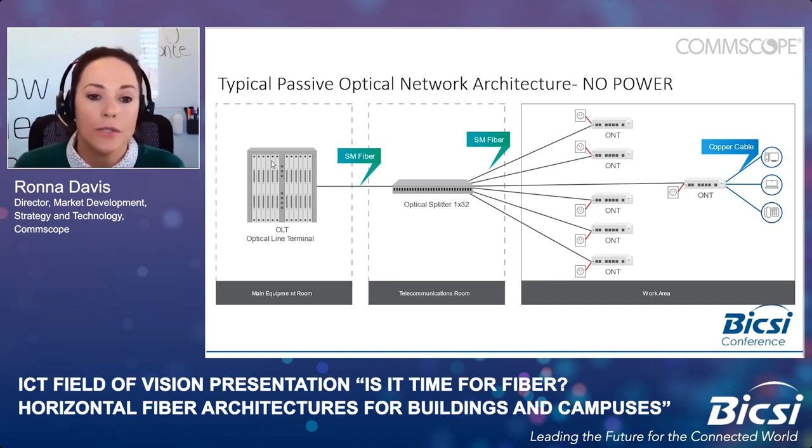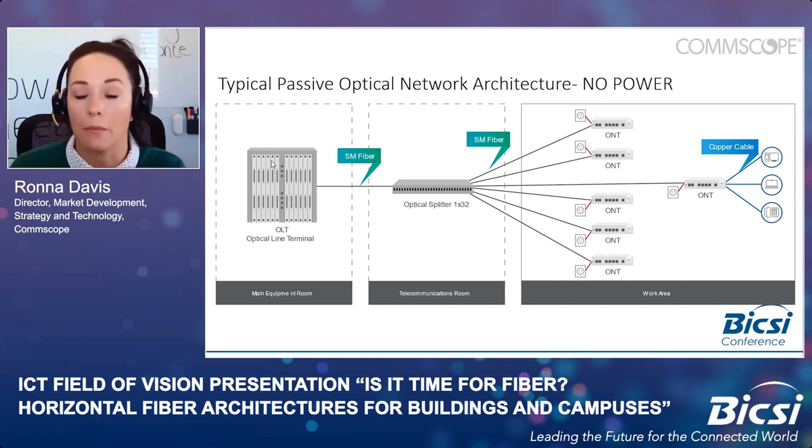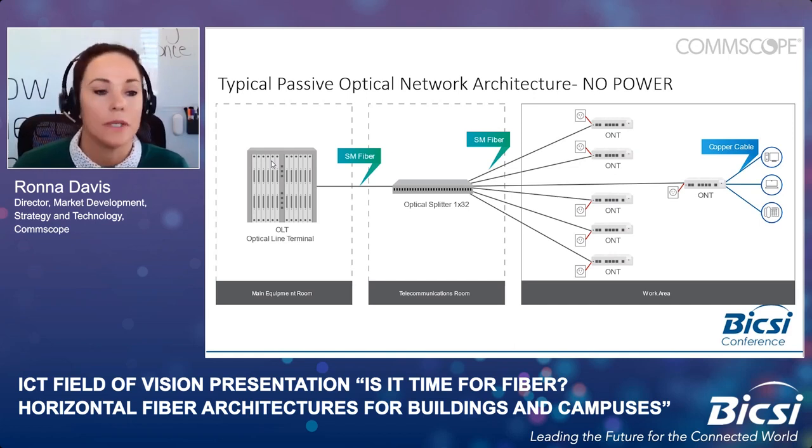Now, you can also support PON architecture with remote powering using hybrid power fiber cables. It looks a lot like what I showed you before with centralized fiber optic networking from a power perspective. There's really no difference there. The difference is in the way that the fiber cable is split and/or distributed.